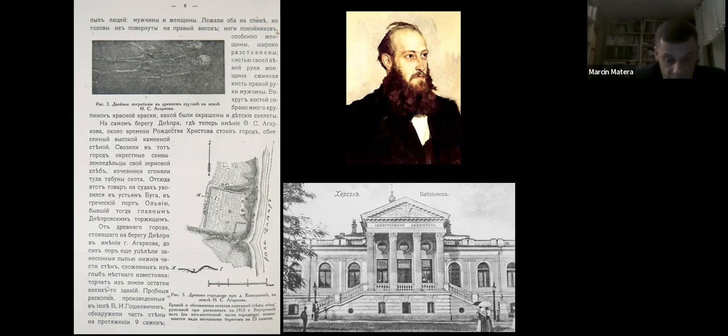During these excavations, a section of the stone defensive wall that protected the main part of the hillfort from the north was discovered and dated to the turn of the eras. By the way, Viktor Goszkiewicz was a founder of the Kherson Museum. Further works on the site were carried out only after the Second World War.